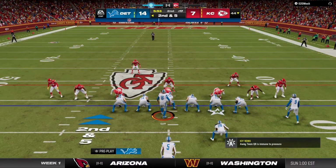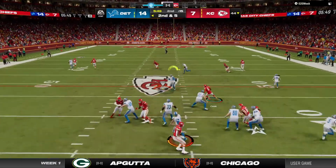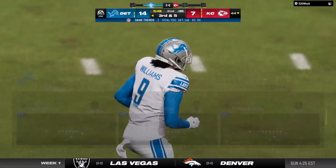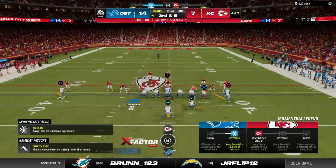From the 44-yard line, here's 2nd down and 5. Now gone. Oh, he dropped it. They were looking for him in the middle. He couldn't catch it. Now 3rd down. We'll need 5 on this play to move the sticks.